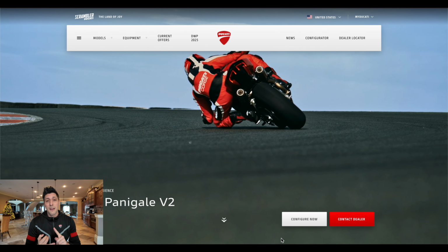So let's go over all of the tech specs for this bike. So it's the lightest Panigale of all time. Right there, that's a great selling point right there, okay? 37 pounds less than the previous model. That's crazy because not only is it 37 pounds less, it's also 37 less horsepower, okay?